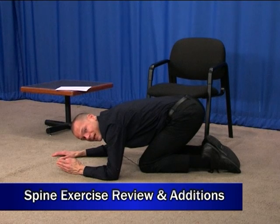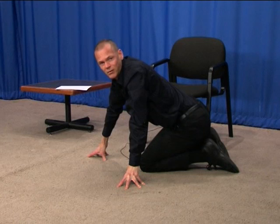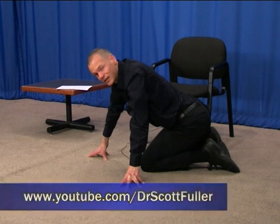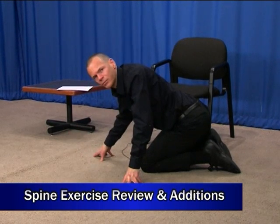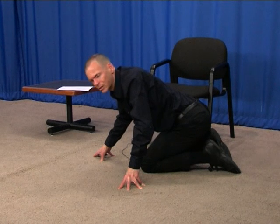But now I'm going to move on to exercise 8. And with all these exercises, you should not do these unless you have approval from your doctor, your chiropractor, your therapist, particularly with this exercise. This next exercise is a posture strengthening exercise. I call it prone because I'm going to be in the prone position lying on my tummy. Prone extension, because I'm going to be extending up.